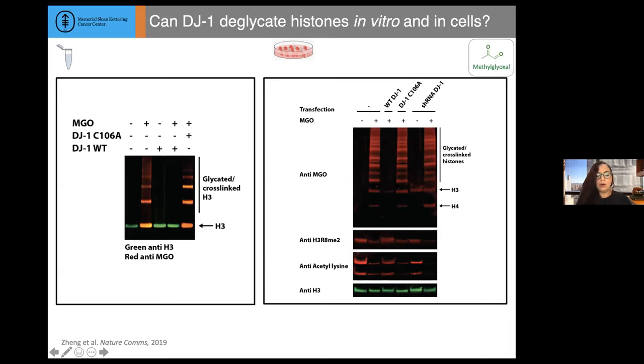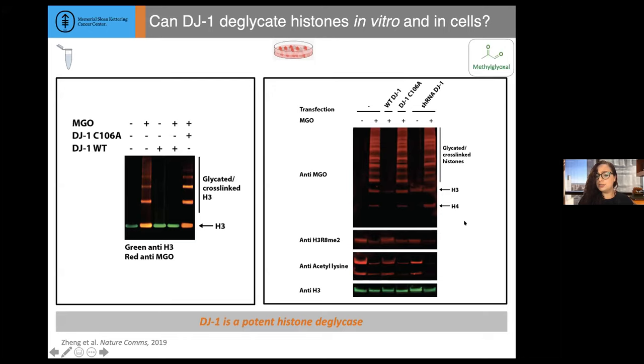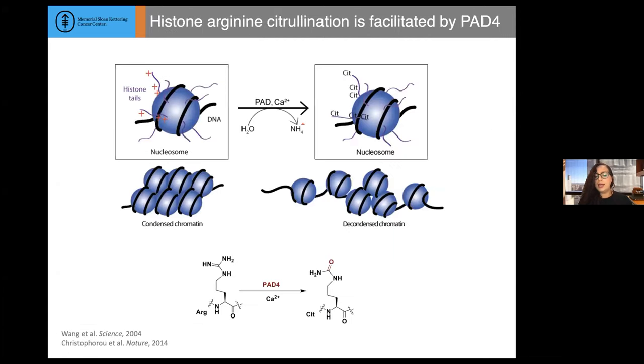Now, all the cells in our body contain DJ1, so even 293s that are, some would argue, not real cells, but they do contain DJ1. And if you knock down DJ1 in these cells, you actually get this basal accumulation of glycation, similar to the breast cancer cells. And from that, we concluded that DJ1 is indeed a histone deglycase.